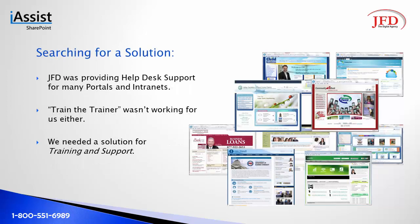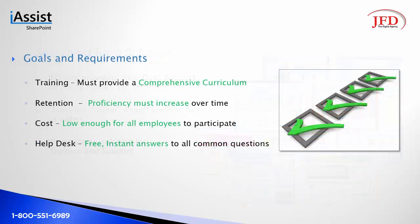Jack Frost Design was involved in the very same situation. We were supporting many of the portals and intranets we built for our clients. We were using the train the trainer model, and it wasn't working for us either. We needed a much better solution for training and support. When we undertook the project to develop a solution, we clearly defined its core requirements. We couldn't compromise on the training curriculum.